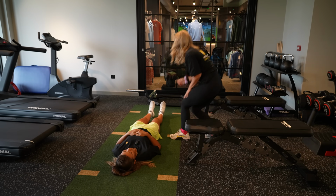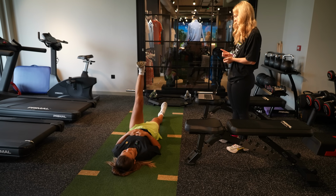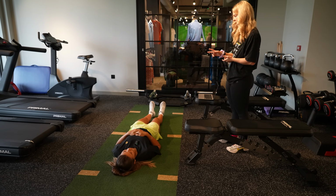Good. Okay, I'm going to do the same things I said last time. Toe towards shin, nice and slowly. I'm going to hold at the top. Good. And slowly back down. Perfect. How did that compare to the other side?